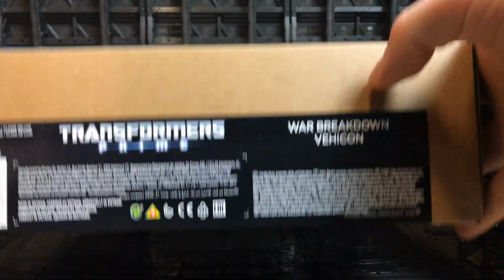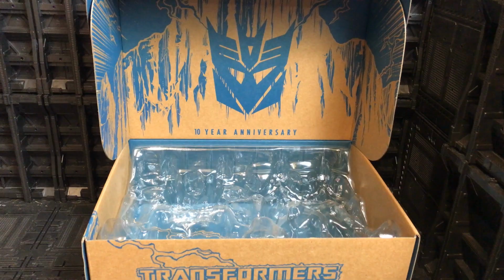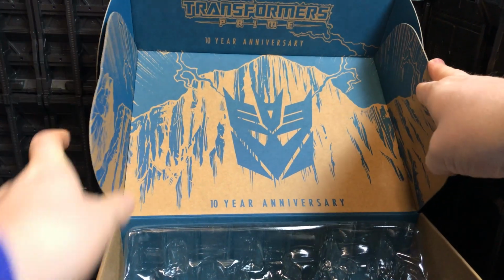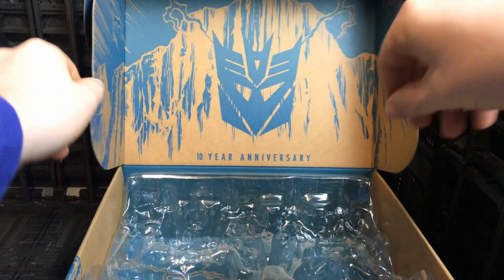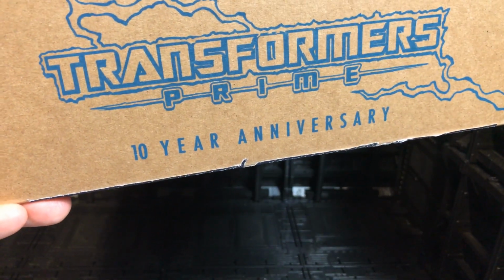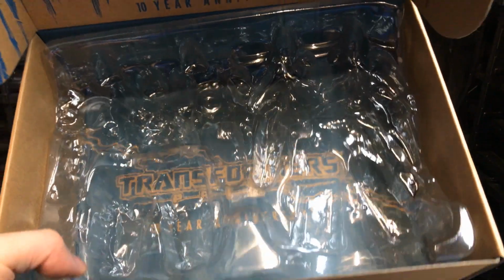When we open this bad boy up, these Generation Selects open a little bit like this, and then inside we get some lovely box art on the inside of this really nice big blue Decepticon logo, so you can see that. And then at the back of that you get the Transformers Prime logo there with 10th anniversary, but they've really gone all out with the inside and making sure that it all looks really nice blue, and of course the classic mountains. On the bottom there we get Transformers Prime, and then also the inside is where the figures sit, and then underneath it you get the Transformers Prime 10th anniversary.